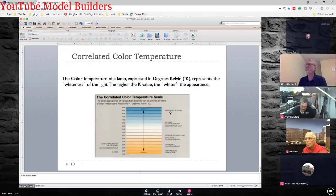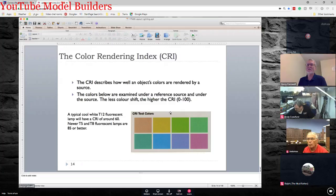Now here comes the tough one. This is color rendering index, and color rendering index is really a problematic metric. It describes how well an object's colors are rendered by a light source. The colors are examined under a reference light source and under the test source, the one that we're testing. And the less color shift between the two, the higher the CRI value. Now, this is a somewhat simplistic explanation of what's going on, but generally that's what's happening.